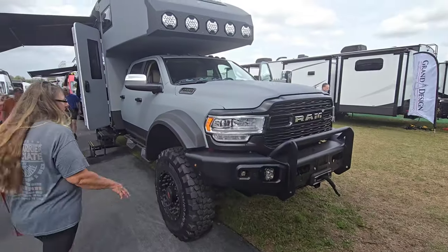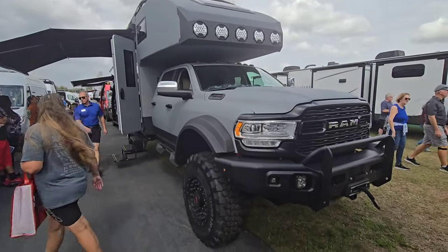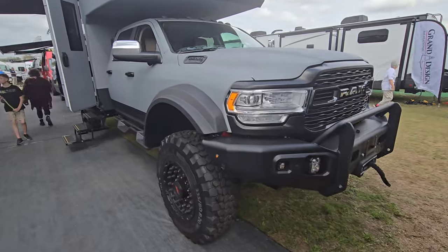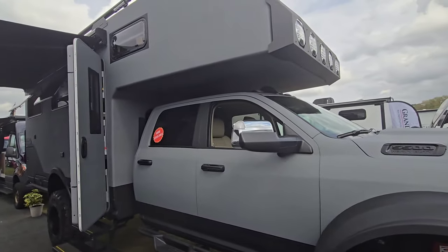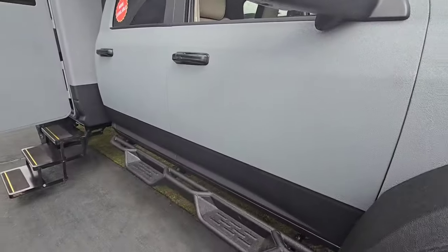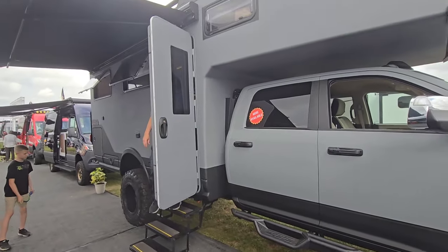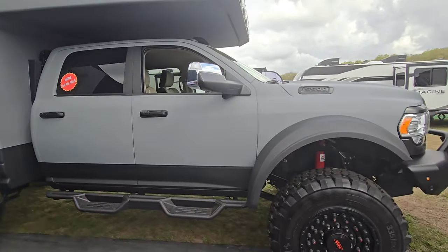Okay, we walked up on this thing. I don't even know what this is. This is getting a lot of attention and it's super cool. It's on a 5500 Dodge Ram, which is a good start already. I like the color of it. It has kind of a rough texture. Definitely some kind of off-road capability here. Wow. Yeah, the truck is huge.